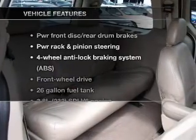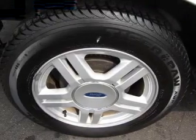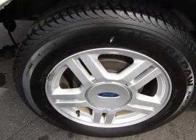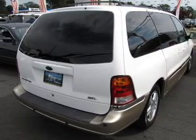And with these notable features, you won't want to miss out on the opportunity to own this amazing ride. Keyless entry, power door locks, power windows, cruise control, an alarm system, power steering, an adjustable tilt steering wheel.